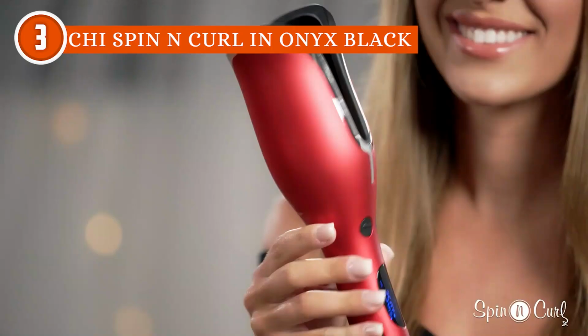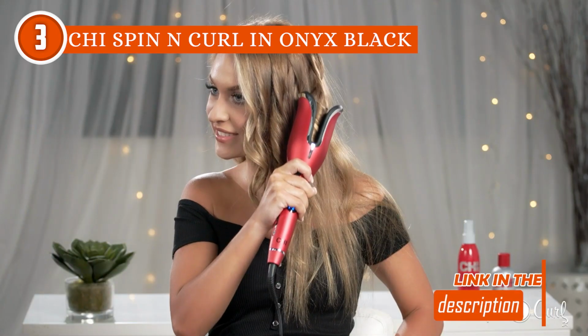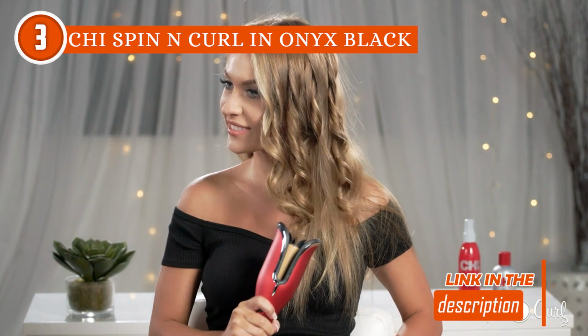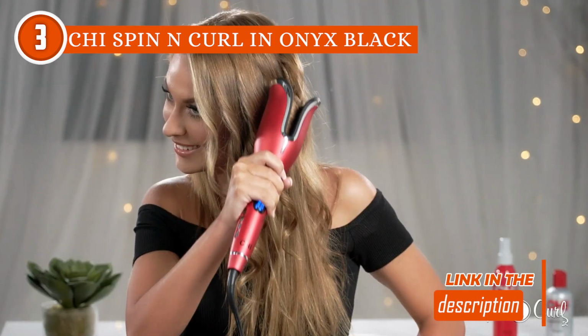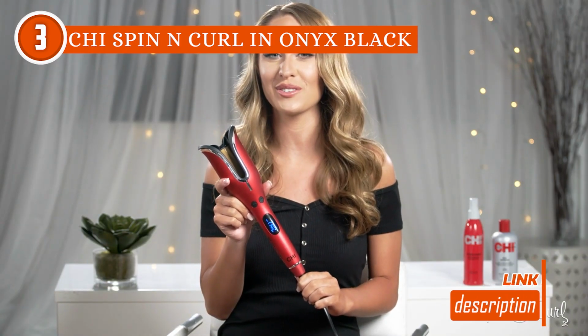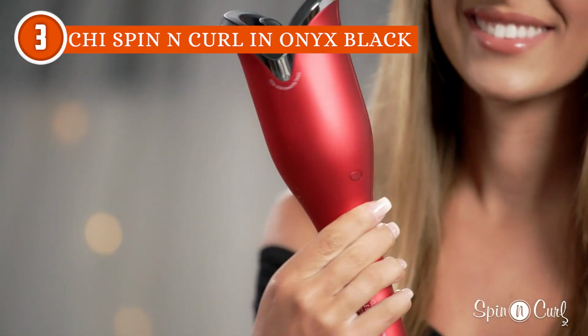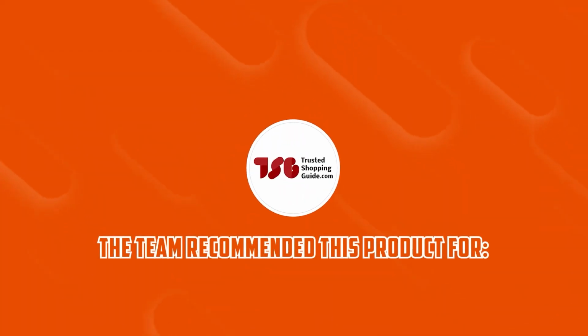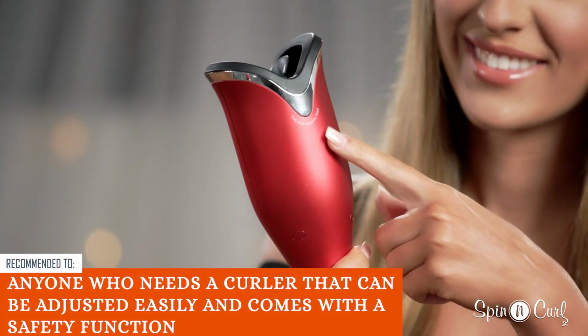On another note, this curler is difficult to use in short hair. Your best bet is to use it on a long bob or shoulder-length hair to ensure the hair wraps well around the barrel. You also need to keep in mind that holding the device comes with a tad of weight. However, the tool is comfortable to hold with either hand because it is held upright.